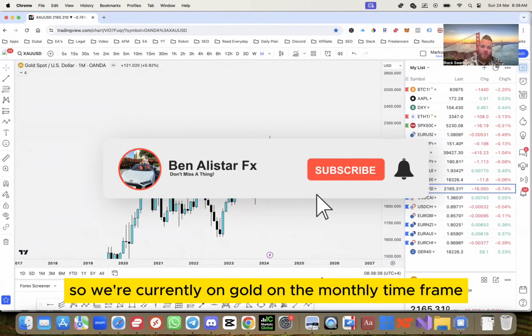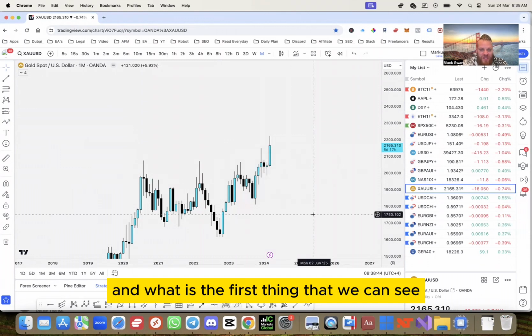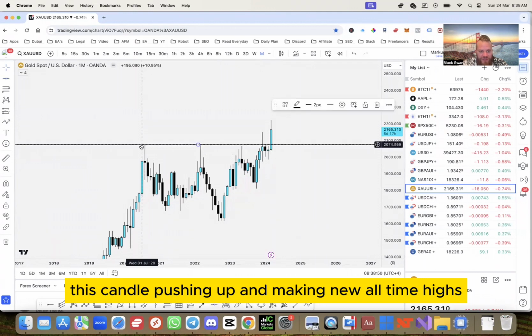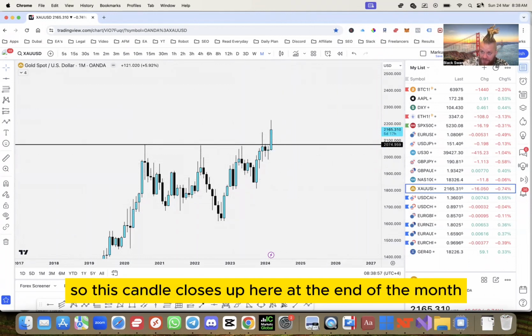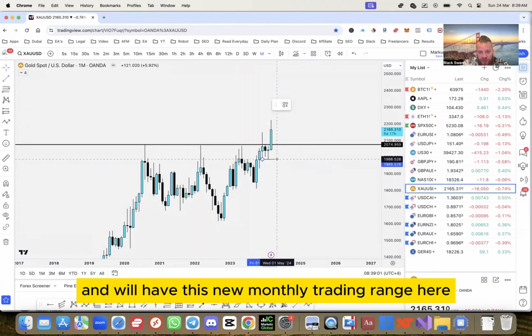So we're currently on gold on the monthly time frame. Now, what is the first thing that we can see? This candle pushing up and making new all-time highs. This candle is also breaking above this previous monthly bullish high. So if this candle closes up here at the end of the month, we'll have broken structure and we'll have this new monthly trading range here.